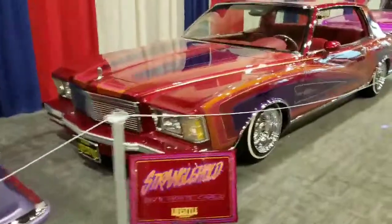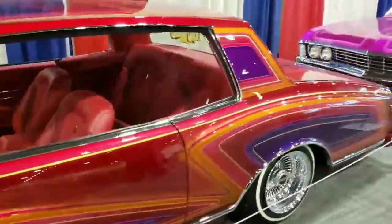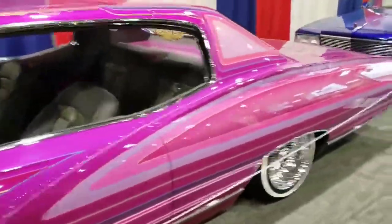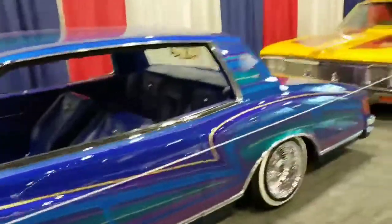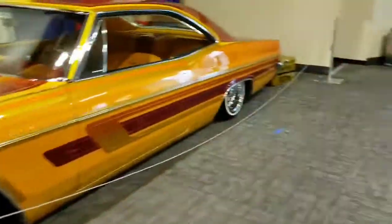79 Monte Carlo. Look at these cars in this paint. Oh my God. Another 79 Monte Carlo. 66 Impala. Okay, here's a Caprice.